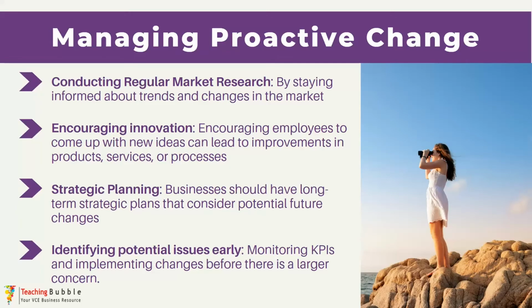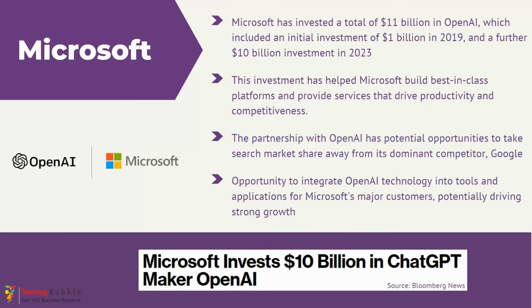So rather than being significantly impacted by a particular issue, the managers may identify changes in the KPI data and then be proactive about changing areas of the business before it becomes a significant issue. So, an example of proactive change is with Microsoft's investment of $11 billion in OpenAI, which is a leading artificial intelligence company. And so they initially started with a $1 billion investment in 2019, and then in 2023, put a further $10 billion investment in.